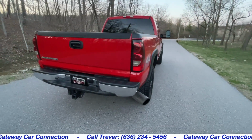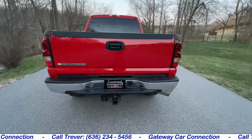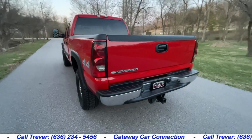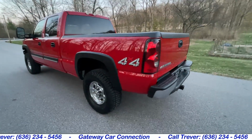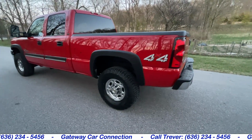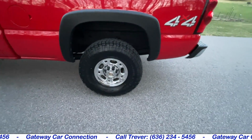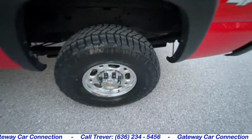Red paint shines like a mirror on this truck. No big dents or major scratches to be found. No signs of abuse. It's clear to tell this truck was very well cared for. Four brand new 10-ply tires, ready to go to work, only about a week old.